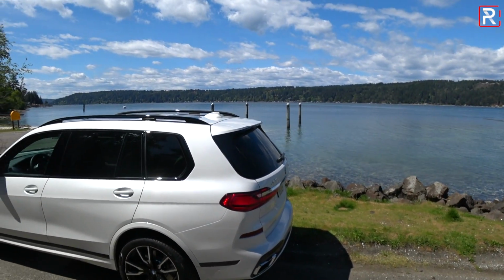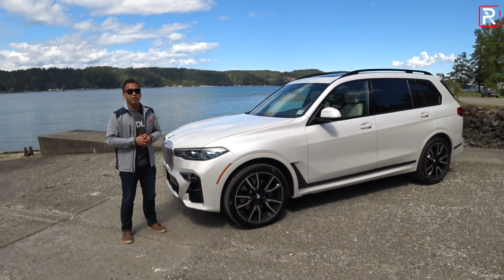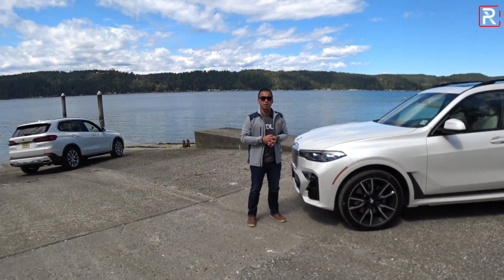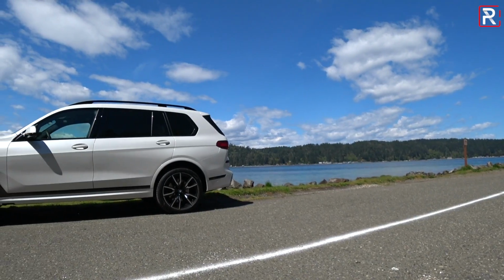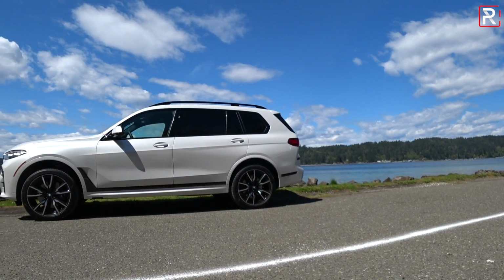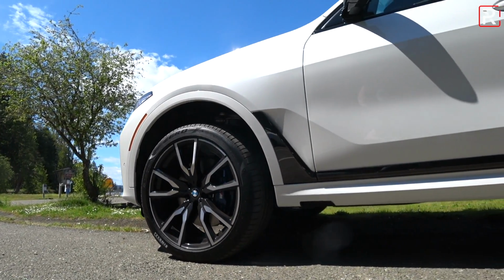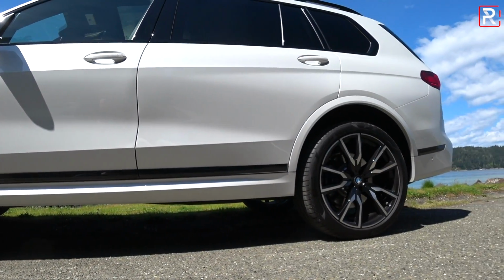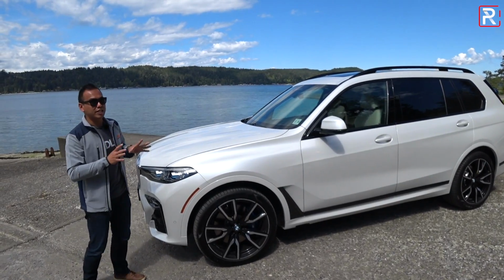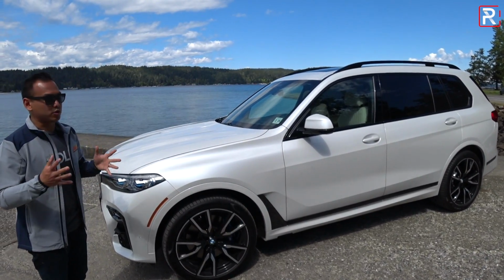Now, the X7 is big. BMW is very proud of the fact that this is about 9 inches longer than the X5, at 203 inches long. This is longer than the Mercedes-Benz GLS and about the same size as a Cadillac Escalade, the short wheelbase version, but it's about 7 inches shorter than a Lincoln Navigator, the new one. Its wheelbase at 122 inches long is also roughly the same size as the Mercedes-Benz GLS class. So this has the proportions it needs to compete with the American segment and also give you the space on the interior, which we'll talk about in just a moment.